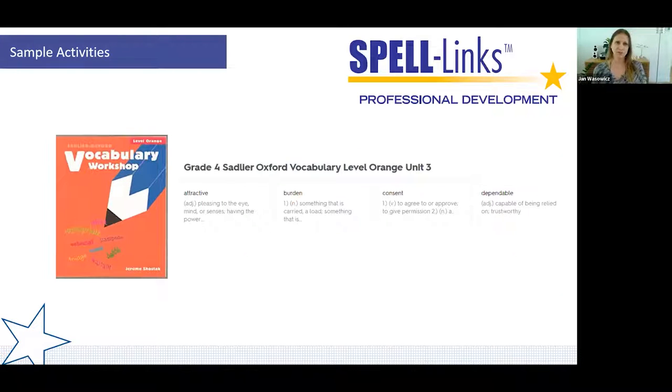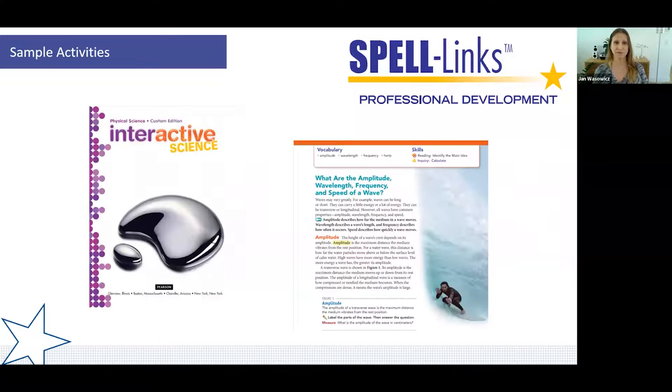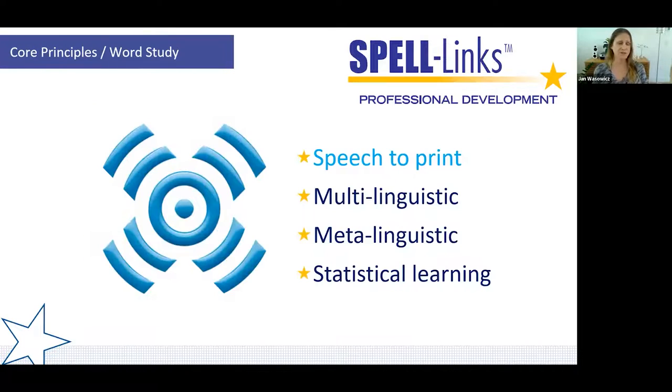The point being is you can pull words and should pull words as best as you can from curriculum materials, because the more you can tie what you're doing to what's going on in the classroom, the better. And I love to pull words out of content area, reading materials, science, social studies, et cetera. All right, so words can come from anywhere.